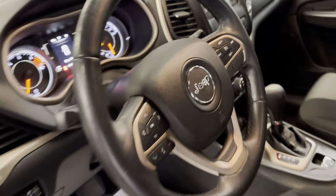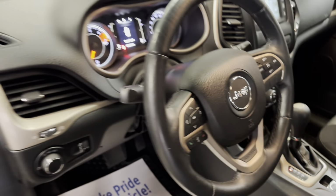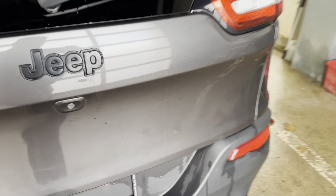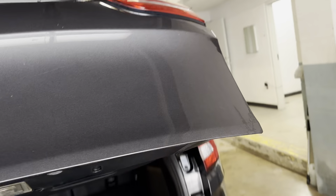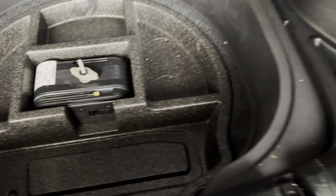155,609, so good kilometers. It does have all the steering wheel controls for your phone and all that good stuff. Again, good shape. No issues. Does have the rear backup camera. Also nice. Bottom of the gate's in good shape. No issues. Quite a bit of cargo space here.